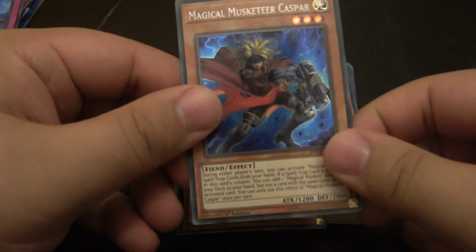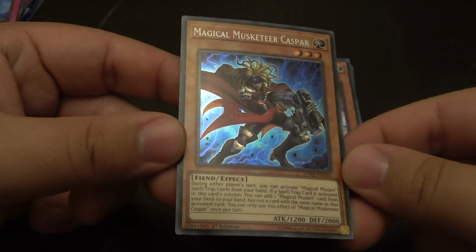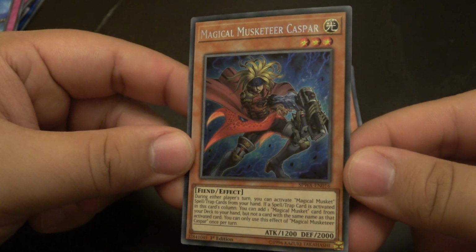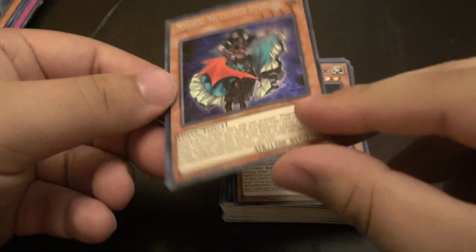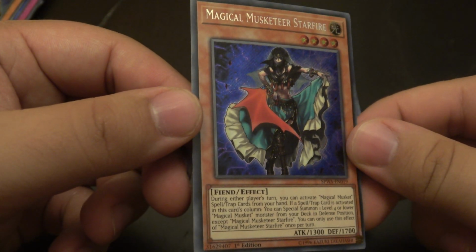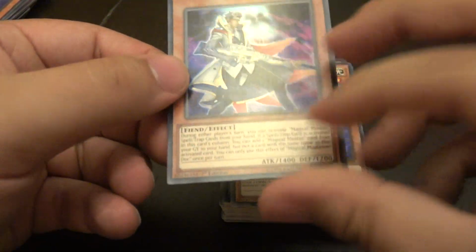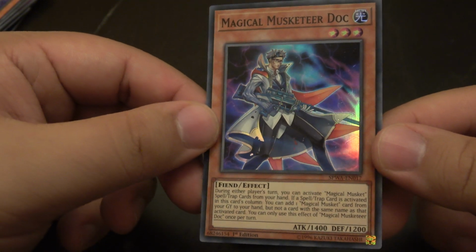We got Caspar. We're into the Magical Musketeers, and here's one of the 2 shorter prints. Looks real nice. That foiling though. And here's the other starter card and short print for the archetype, Starfire. This is probably the most meta-relevant deck from this set. I still find it to be a little overrated, but it's pretty good.